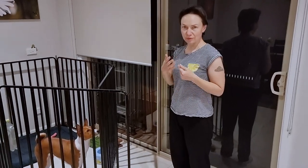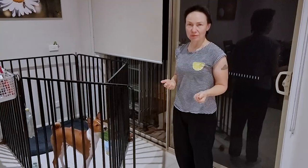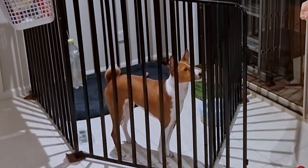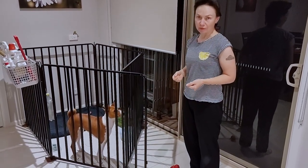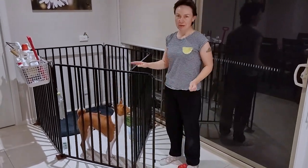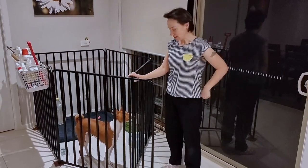Another good scenario to use this, and to teach the dog to generalize this behavior for not only treat-related but multiple other scenarios where they want something from you, is to use it when you need to let them out of the enclosure. You just approach the enclosure and wait for them to quietly sit down and then open it.